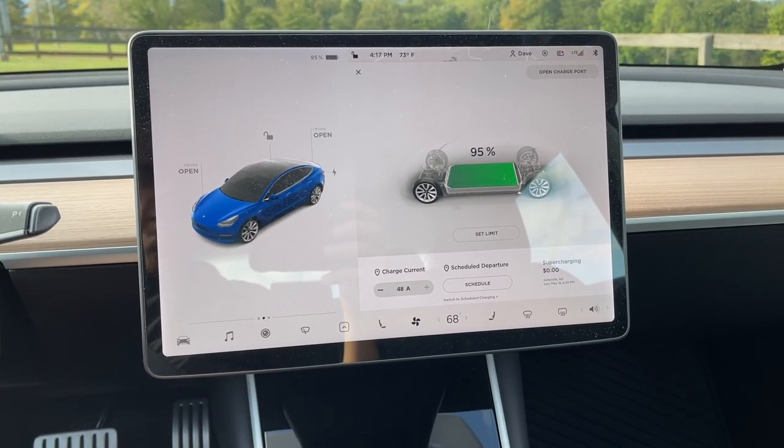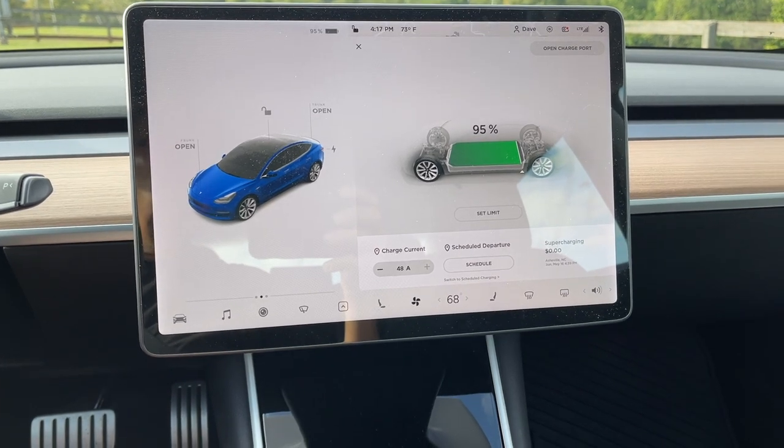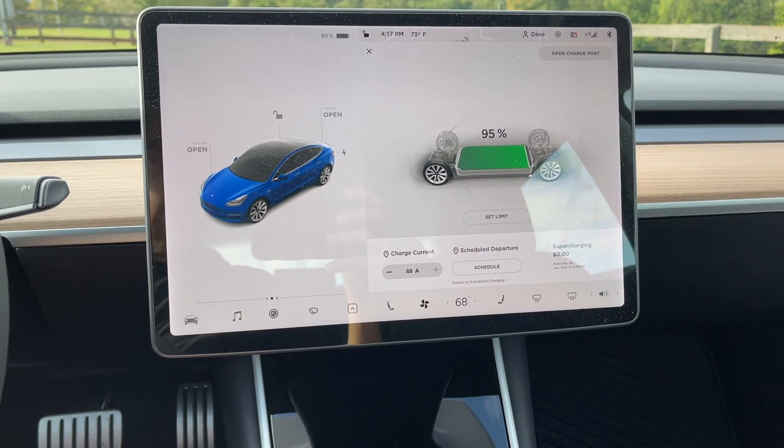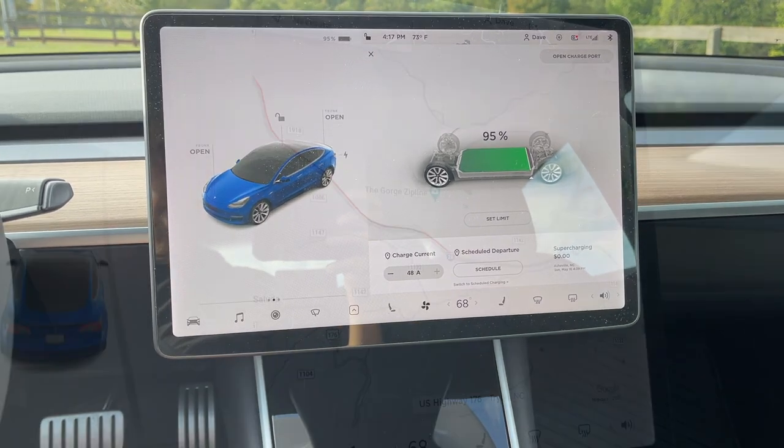Car is loaded with everything I need at the autocross, and I've got quite a bit of distance to travel today. So let's hit the road.